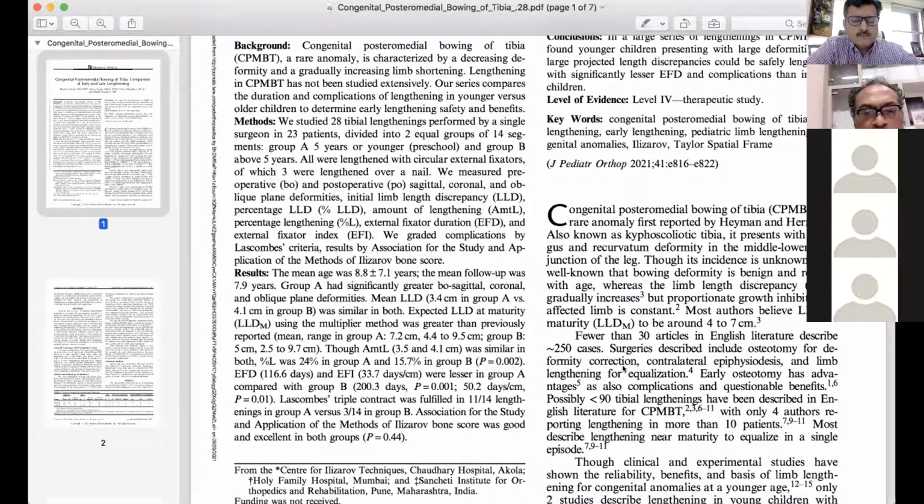And we found that in the younger children, the anticipated leg length discrepancy at maturity ranged from 4.4 to 9.5, and in the older children, it ranged from 2.5 to 9.7 centimeters. The commonly held belief is that it's only 4 to 7 centimeters. And then what we found was that the amount of lengthening was the same in younger and older children, with no statistical significance. The percentage lengthening was much more in the younger kids than in the older kids.